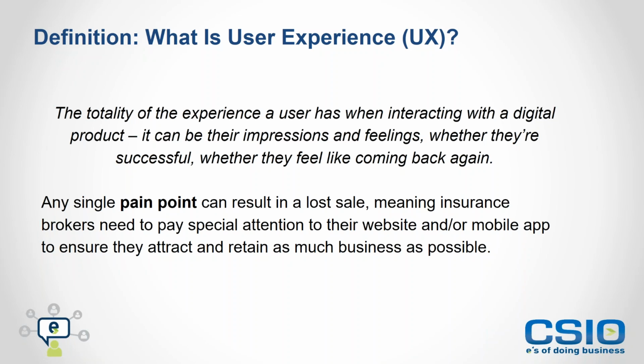So what exactly do we mean by user experience? UX can be defined as the totality of the experience a user has when interacting with a digital product. It can be their impressions and feelings, whether they're successful, whether they feel like coming back again. When that user is a customer, a potential customer, any single pain point or combination of pain points can result in a lost sale, meaning insurance brokers need to pay special attention to their website and mobile app to ensure they attract and retain as much business as possible.